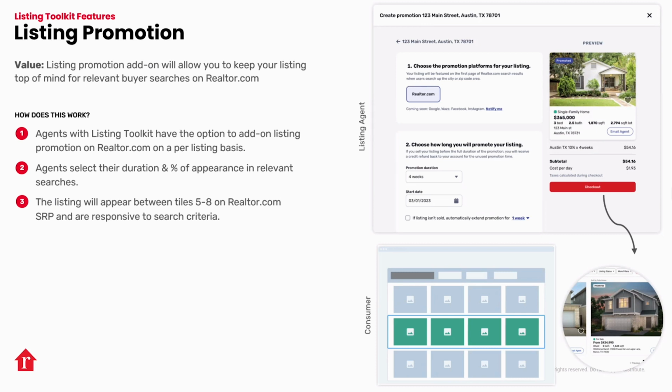But this allows you the ability to pick and choose which listings. Maybe you have some that are in a much more competitive market, and you can simply go in your dashboard, go up to the upper right-hand corner. We have an online store. You can select the listing that you want to add. Now, you have to have the toolkit to have access to listing promotions. So it's an add-on to that toolkit. So that's not available to everybody by itself. But you can go in as a toolkit owner and select the individual listings.